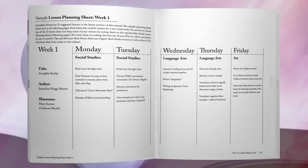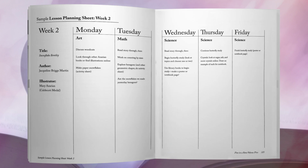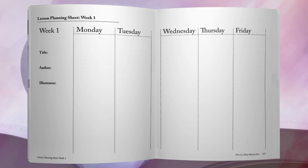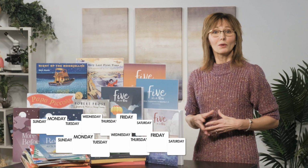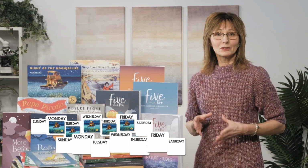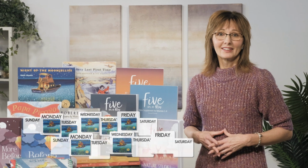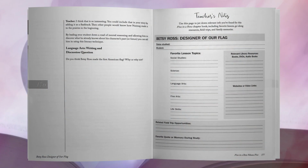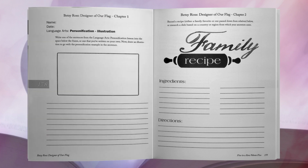A sample planning sheet and story disc are also in these volumes. The planning sheets are for 2 weeks each instead of 1. There are a lot of activities available, so pick the ones that are appealing to you. You will most likely want to read the book 4 or 5 days the first week and at least once or twice the following week. Volumes 4 and 5 also include the teacher's notes pages and activity sheets for every title.